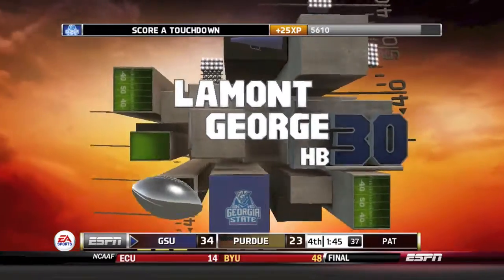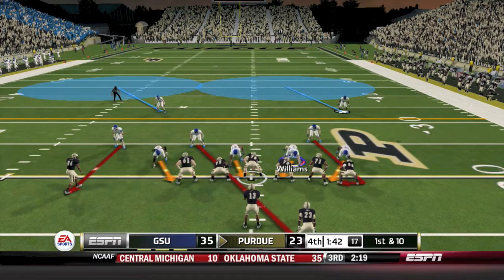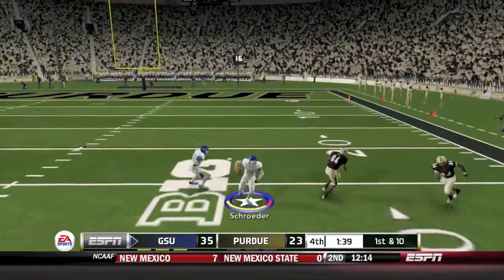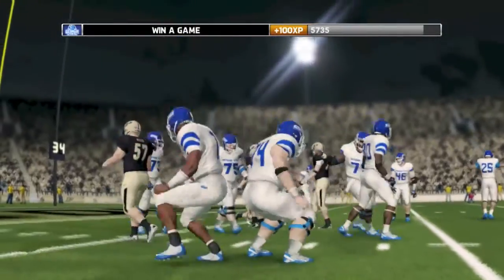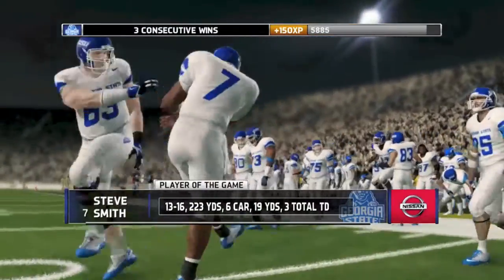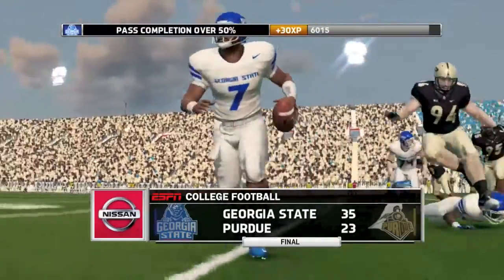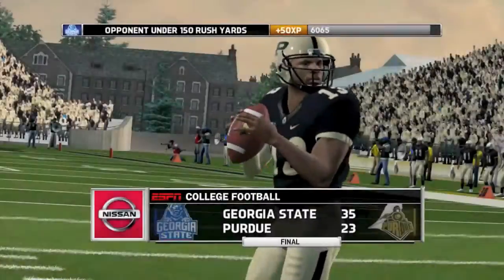sealing this victory for Georgia State, more than likely 35-23 now as the Boilermakers take over. And for good measure here, Booth's first pass is going to be picked off by Jerome Schroeder, his 16th of his career. And now he is a leading interception man for the Panthers, and Georgia State will get the win. Steve Smith will be your player of the game. A great game by him, and Georgia State gets the win over Purdue on the road, 35-23.